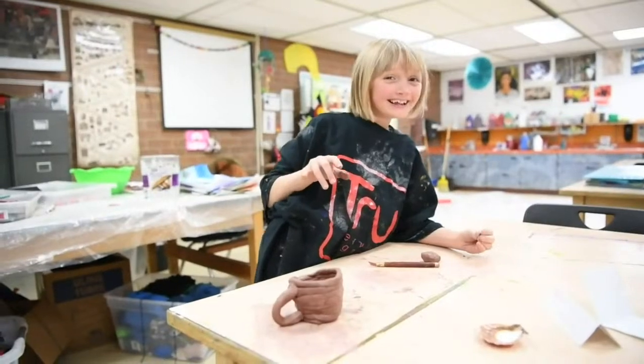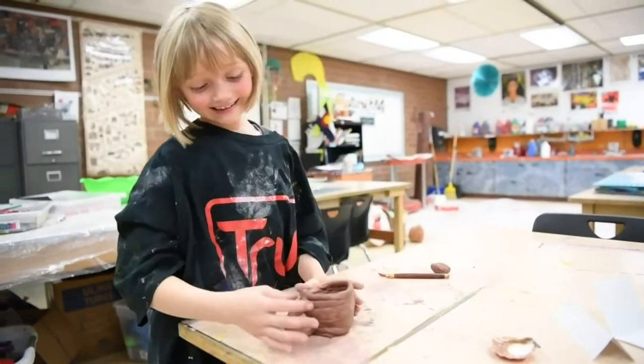My name's Aubrey. I'm 7 years old. Why I like being in the second grade is because it's fun and you get to help the kindergartners, and sometimes you don't have to do your work because then you get to help the kindergartners.